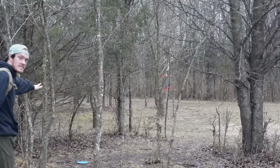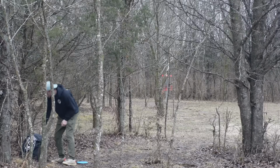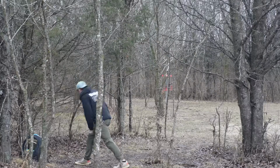I hope this doesn't happen in the tournament, but might as well get my scrambling practice in now because there probably is gonna be at least a decent amount of scramble shots. I mean, it's only 100 feet, but I really need this thing to get left. That's fine. The tournament's on Sunday.